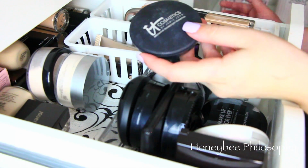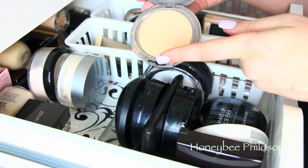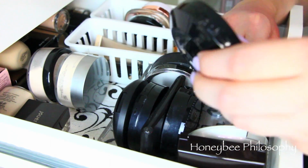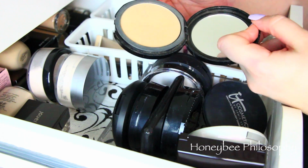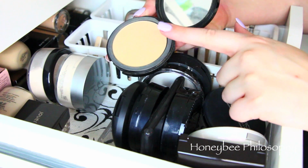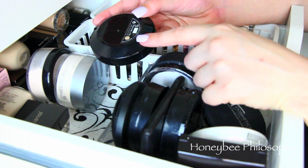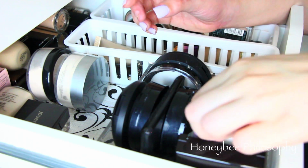I have an IT Cosmetics Compact Foundation in Light Medium. This is more of like my summer shade. I did use it quite a bit last year, so I am going to keep that. I have a Makeup Forever Pro Finish. This is way too yellow for me, but you can almost see pan on it because I was making it work for me because I loved the coverage of this. But I don't know. I may need to pass this along. It's in shade 118, which is just a little too yellow for me. So I'll have to think about that one.